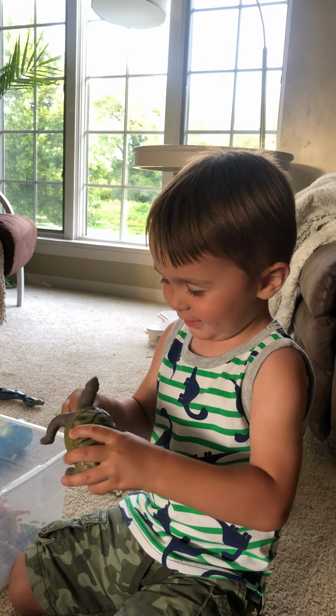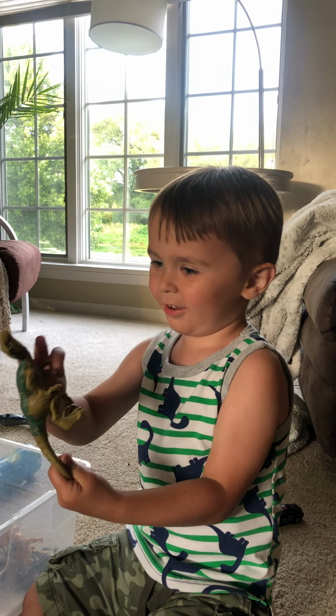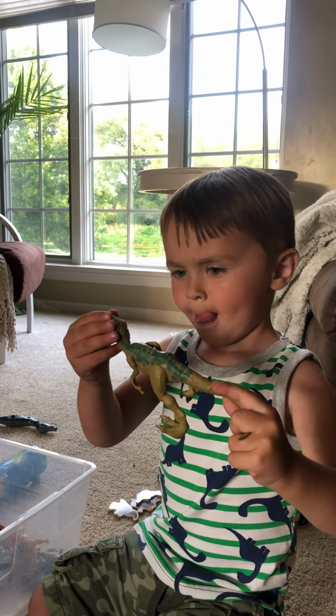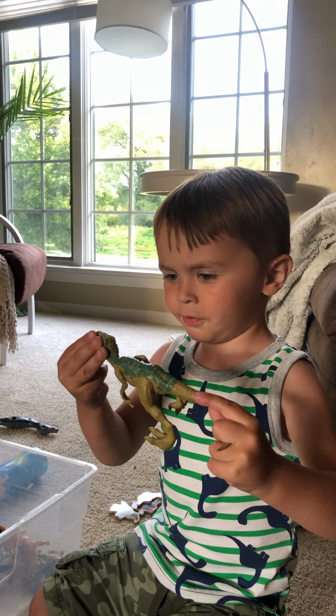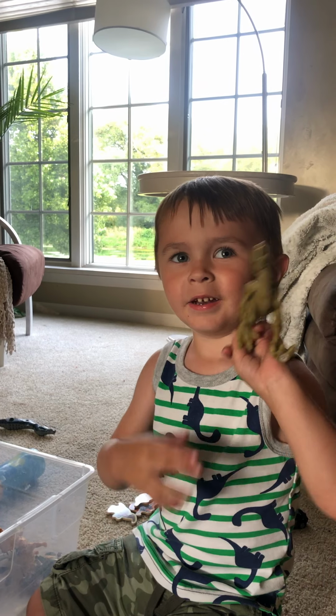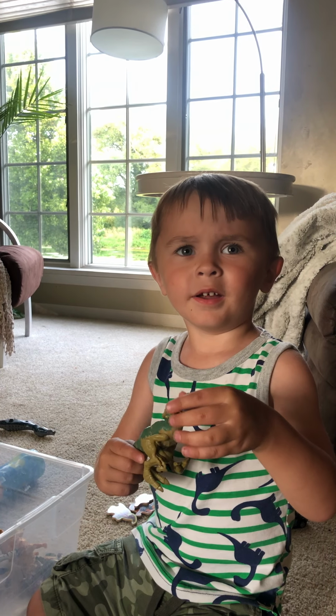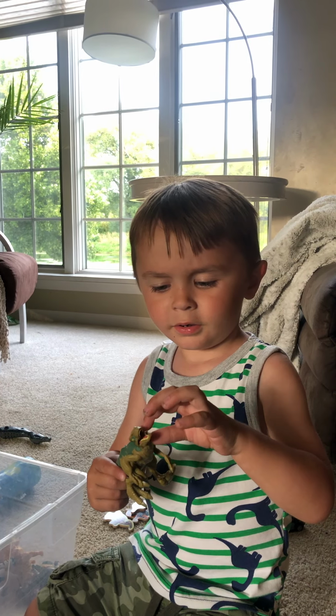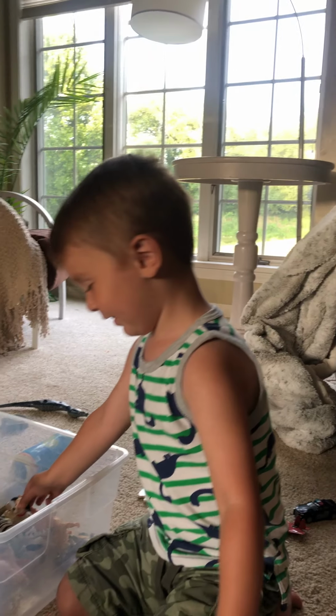Next up is a very cool raptor. You see his eyes? Can you see his black eyes? Those are cool flippy things. I'm not sure what you're talking about. What did Blippi say? Those things. The pupil? Yeah, pupil. Mm-hmm. The pupil is very black. Very black.